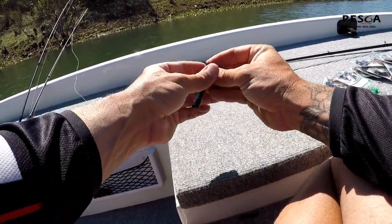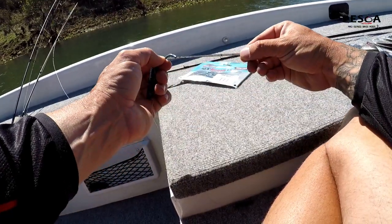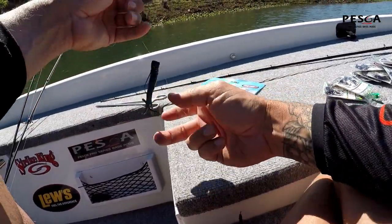Okay, I'll pull these tentacles out a bit, just manipulate them a bit, get some of the glitter and the salt up to the surface. It makes them open up as opposed to stick together. And there you go. So I've used the same hook.